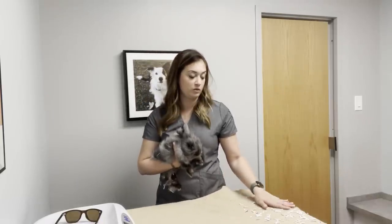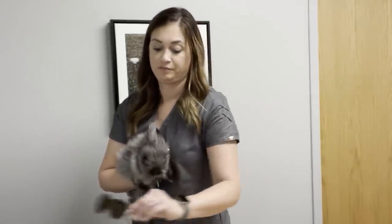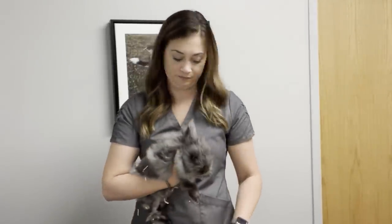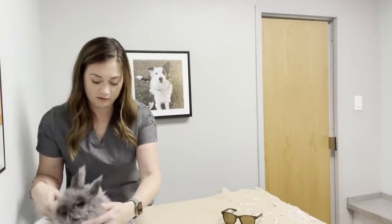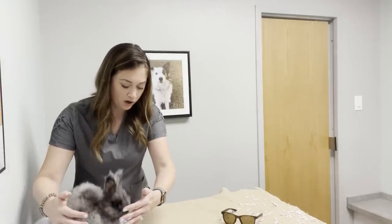Probably won't neuter him tomorrow. We'll probably save that for another day once we figure out what's going on with his ears and skin, but that's it. We're gonna get him settled in for the night. He seems pretty scared. Oh, let me get a weight. I bet he weighs 3 pounds. Don't panic. Whoa, 3.1.